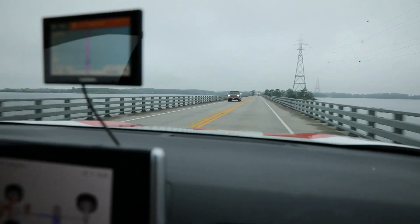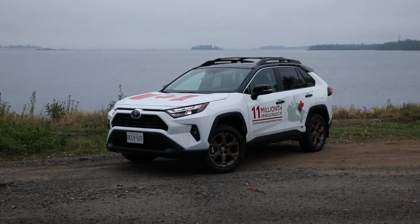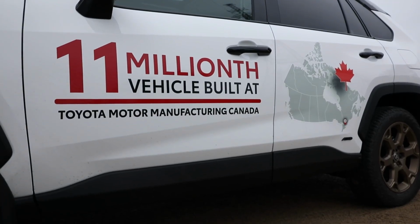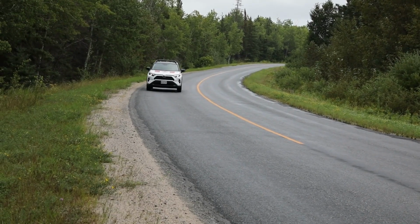We left Thunder Bay before 6 this morning in the dark, and there's no taping without coffee. We're driving the Toyota RAV4 Hybrid, and it's the 11 millionth Toyota built in Canada. It's a very cool way to celebrate Toyota's 60th year here. And now we're off to see a lighthouse that also once led the way.